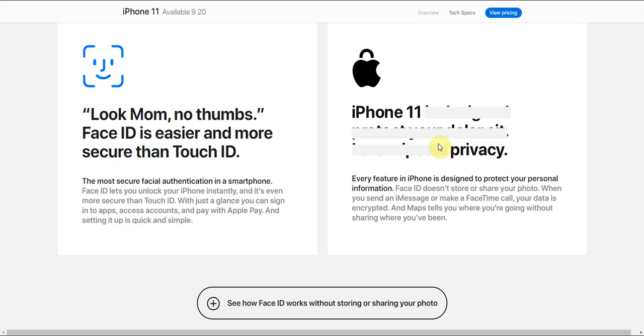It says every feature in iPhone is designed to protect your personal information. Basically, it doesn't store or share your photo. When you send an iMessage or make a FaceTime call, all your data is encrypted, and Maps tells you where you're going without sharing where you've been. So iOS 13 improves security and privacy, so that's a win.